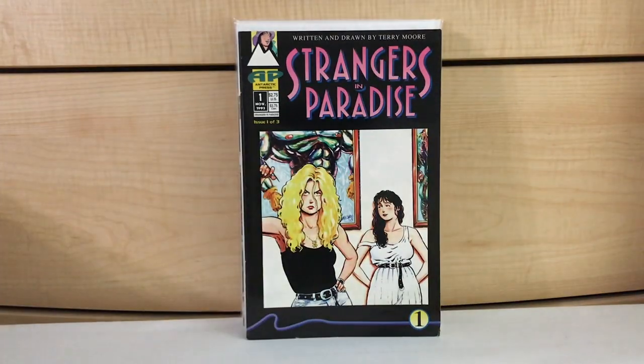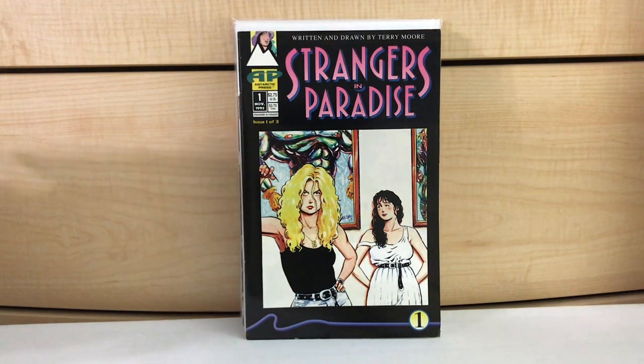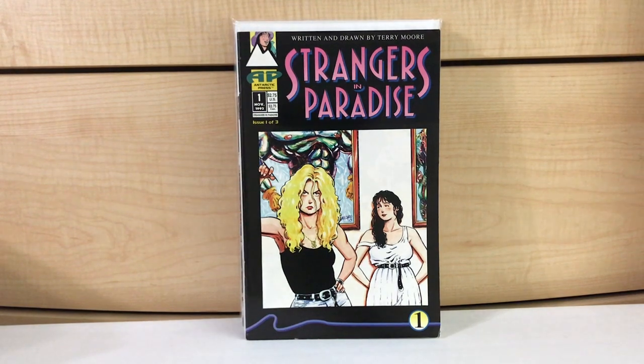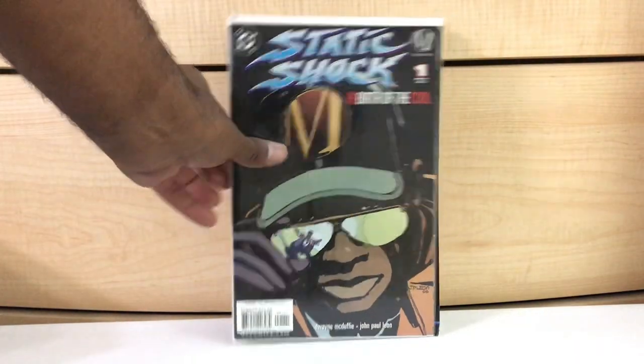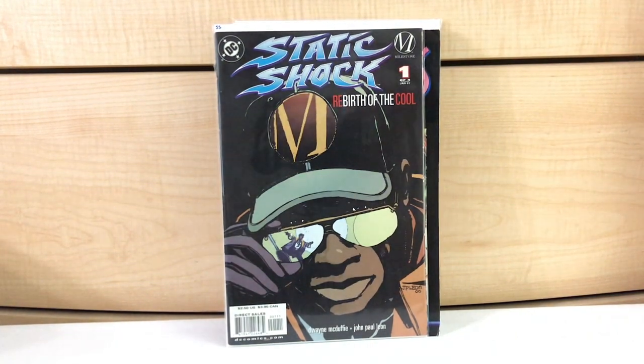All right, what's next with the dollar books? We got some more dollar books. Ooh, look at this. Take a look at this. Here's a book I'm really excited about. Static Shock, Rebirth of Cool. A very, very limited miniseries. It's a limited series. How about that?